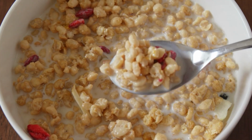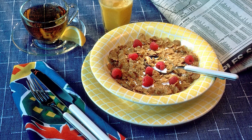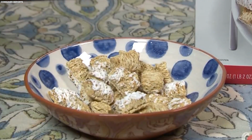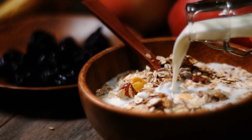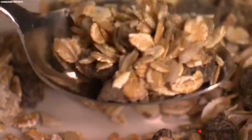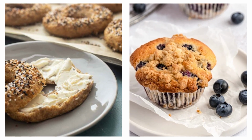Cereal is a breakfast favorite for many, but it can actually be one of the worst choices you can make in the morning. Even though it tastes great, most cereals are full of added sugar and have fewer nutrients that help keep you strong and healthy. Dr. Monique Tello, who writes for Harvard Health Publishing, says that foods like cereal, muffins, and bagels can hurt your blood sugar and insulin levels.